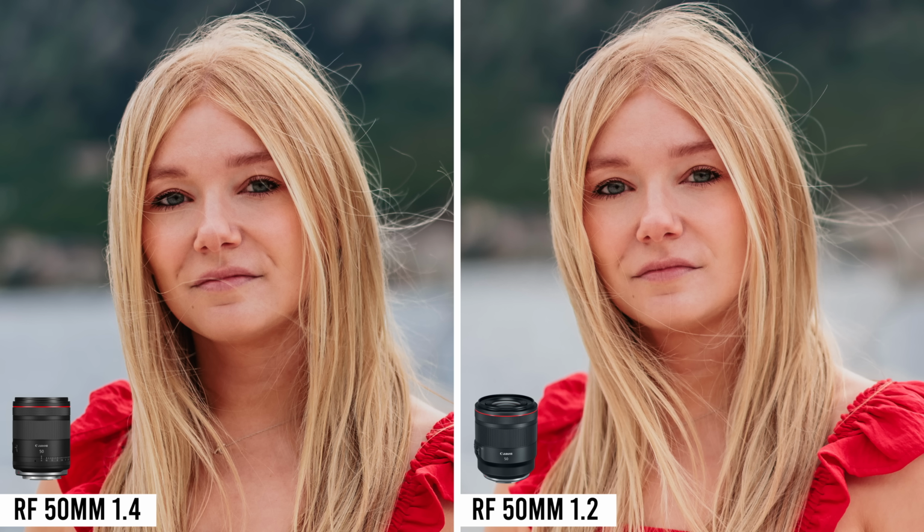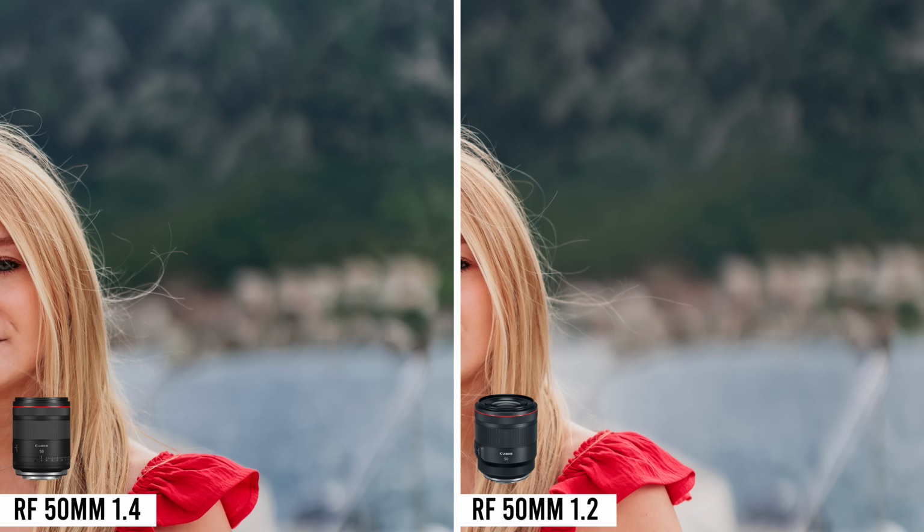Zooming in, taking a look at sharpness, it is very close, but I think the 1.4 lens is definitely the sharper of the two. And if we take a very close look at the bokeh as well, this is where you can see that difference, where the 1.2 lens renders these buildings in the background quite a bit smoother. So those are the differences.